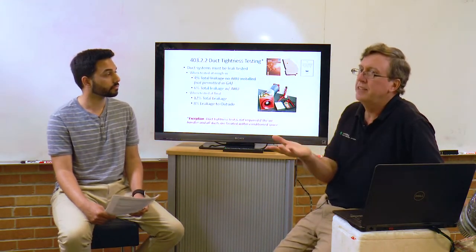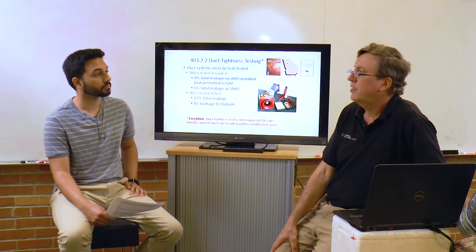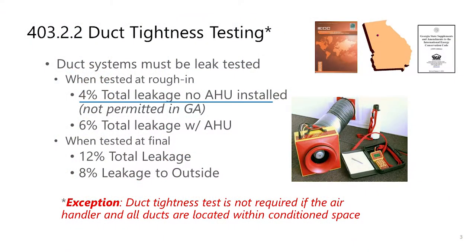And to kind of take it to the next level, duct testing in the current code, or in the 2011 to 2019 code, in the generic code, there are four options for testing. Georgia eliminated the option of testing without the air handler. I think that's a good thing.